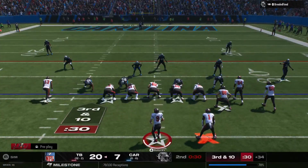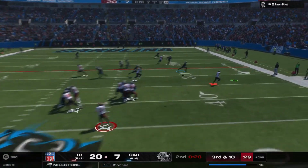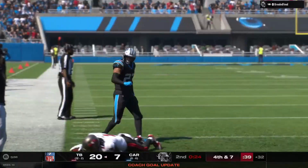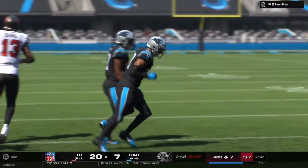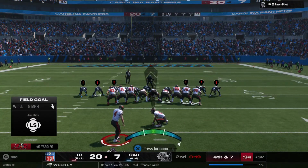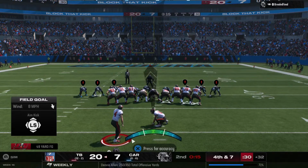Last pass unsuccessful, and they have 3rd down here. He'll get this complete to White. And he's able to get this to the 32 before going down. Those little short throws, they are high percentage and certainly bread and butter. But they really run the risk of a quick tackle just like that and being stopped short of the sticks.